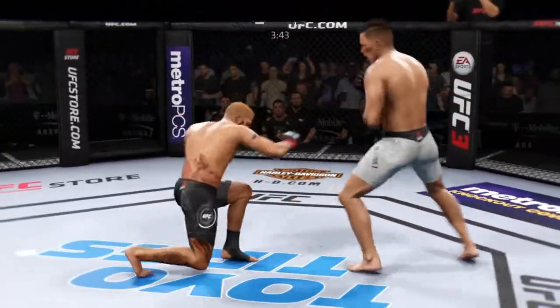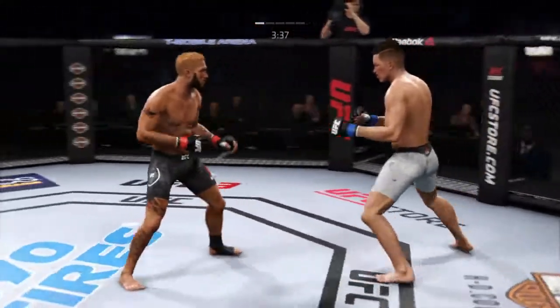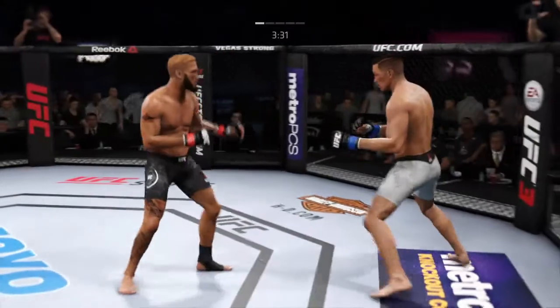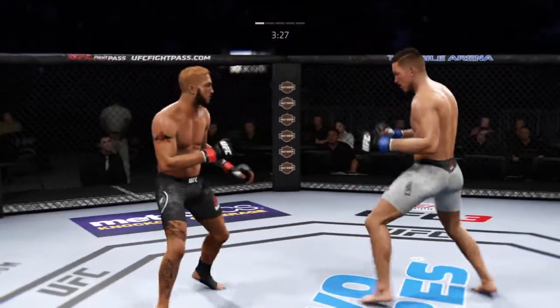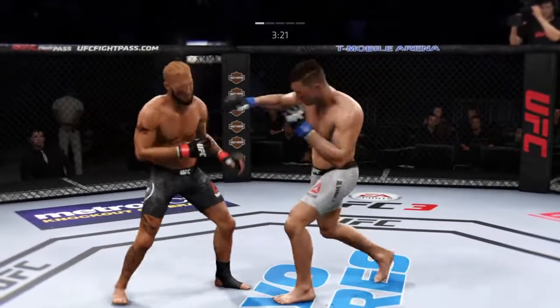Blocks the shot. Again, going back to the well with the jab. Really threw everything into that uppercut, but fell short. And he lands a nice kick. Oh, tagged him.